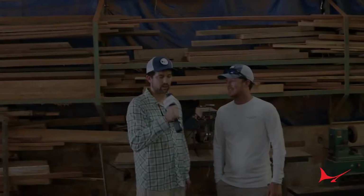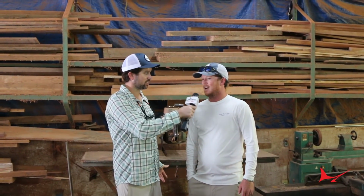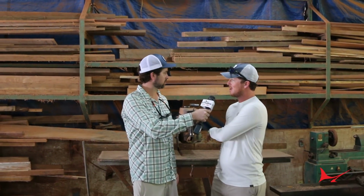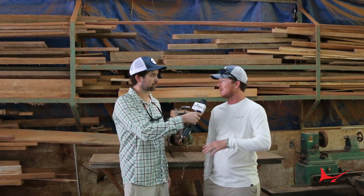Amazing. All right, so with all the upgrades to the lodging and the stuff you're doing to the boats, you guys have a pretty full-service shop here on site, huh? Yeah, we've got everything. We have master carpenters, fiberglass workers, electricians. Because we're out in the jungle, we have to have someone who can do everything on site.